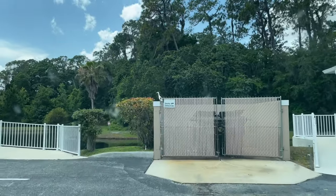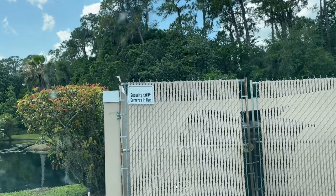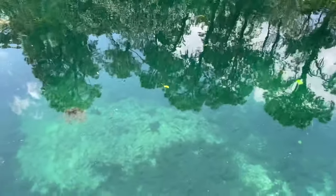So that sign says security cameras in use, but I don't see where anywhere it says no fishing. There's definitely life in this water.